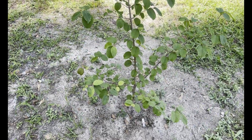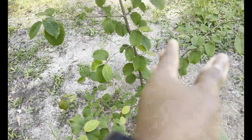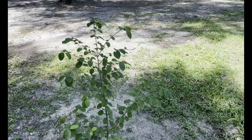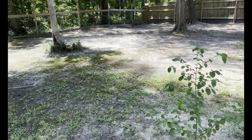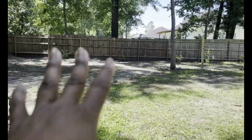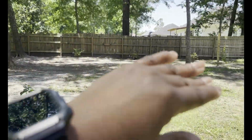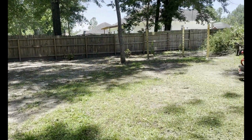It's supposed to be a tree, and the way you keep it as a tree is you keep it branched up. So I need to come back and branch it so it'll grow like a tree. But I wanted some flowers here, and it has big pretty white blooms, and I just wanted something to fill in the garden back there. Now the way I plan to do the fence line, I plan to go in and put in other plants all in between, even some petunias.